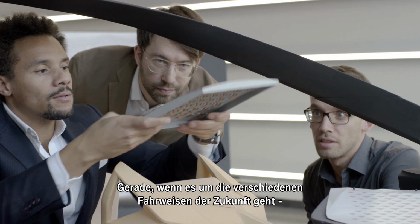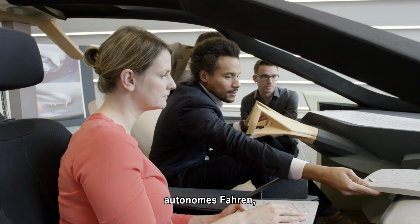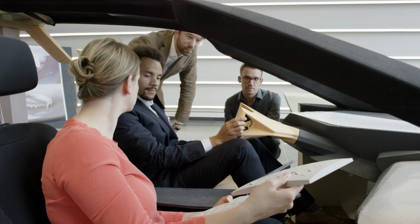Especially when it comes to different driving modes of the future. We talk much about autonomous driving, self-driving, and so on. The car has to actively adapt to these driving conditions. And that, to me, is possible with a live geometry.